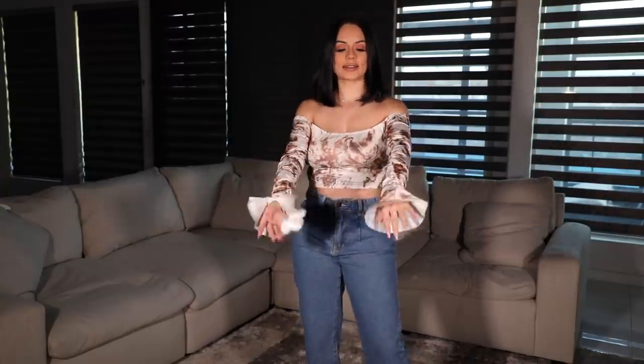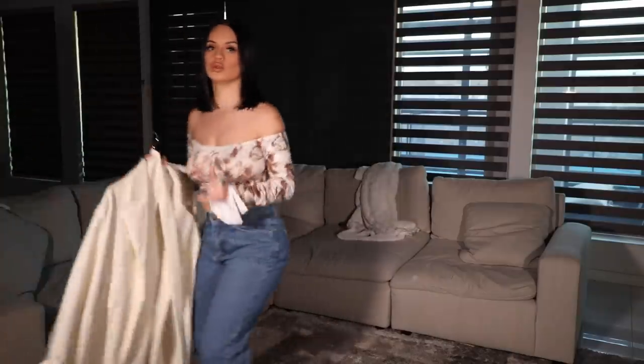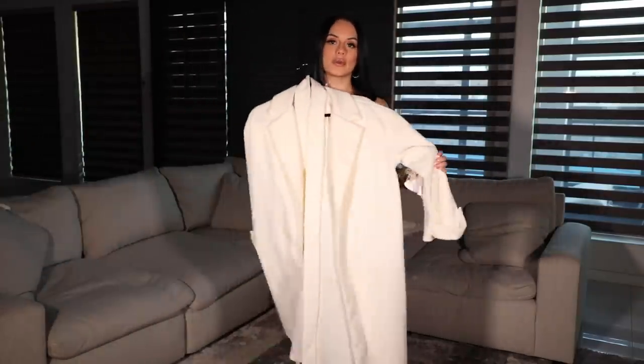Onto another top, this one right here. Off the shoulders, also has this design on the wrist. I just loved this pattern. It's very easy to dress and just has a nice style to it. So the top itself is already the look. I'm actually gonna go ahead and pair it with this coat right here.